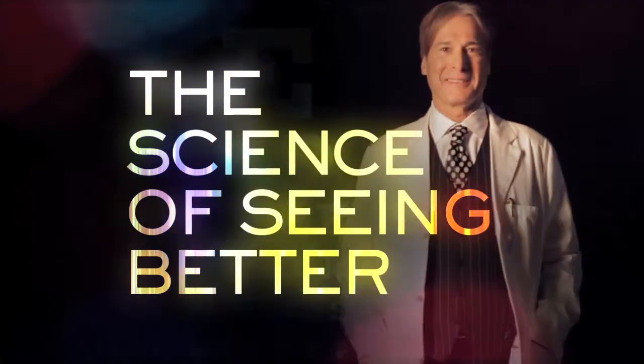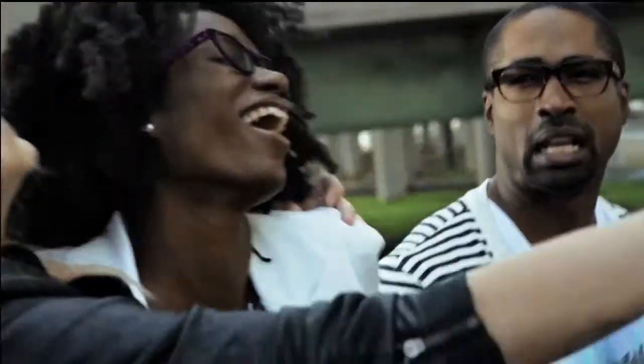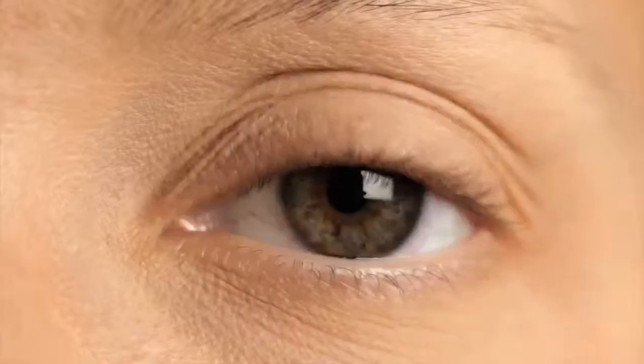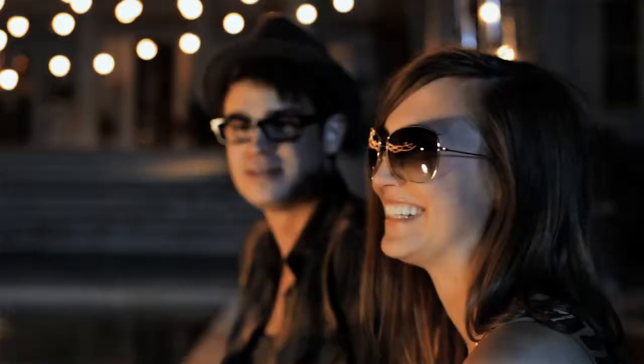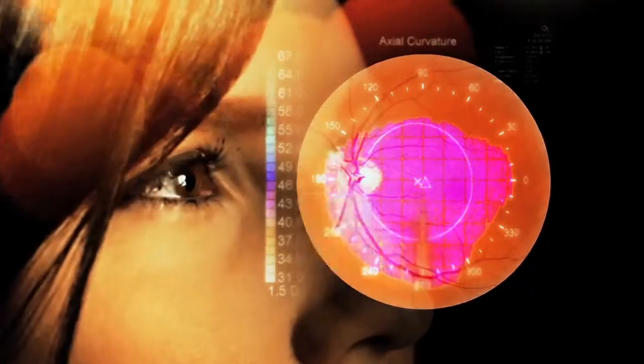The science of seeing better goes well beyond just an ordinary eye exam. At Schaefer Eye Center, our doctors and vision specialists use the latest in advanced diagnostic equipment to not only make sure your eyes are healthy, but that you are too. Of course, we can detect all the things you expect, like glaucoma, macular degeneration, and ocular hypertension, but also many things you wouldn't expect, like early indicators of more serious health conditions like diabetes and even brain tumors.